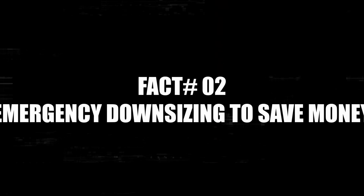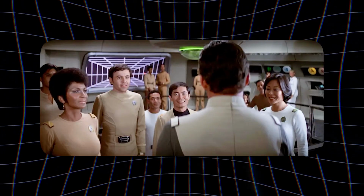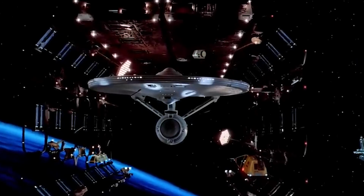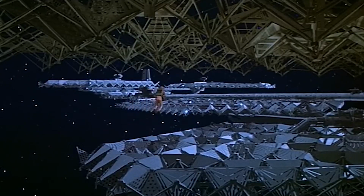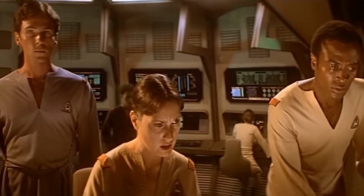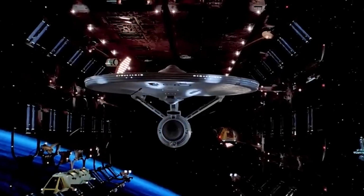Fact 2. Emergency downsizing to save money. After seeing the $4,000 price tag for each fully equipped hero phaser, the producers of Star Trek: The Motion Picture knew they had a serious problem on their hands because they needed multiple weapons for the cast and extras throughout the film. The solution they came up with was dramatic but necessary, and it fundamentally changed the physical design of most of the phasers that would actually be used.